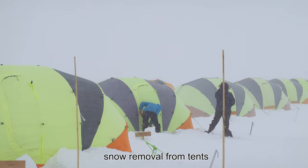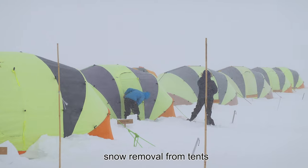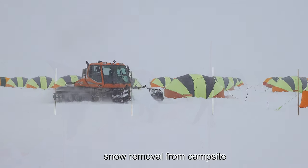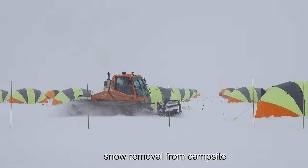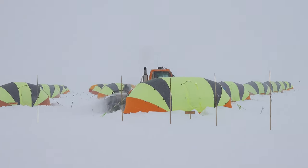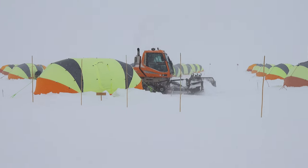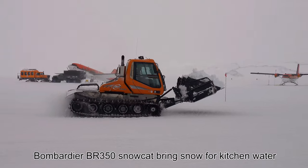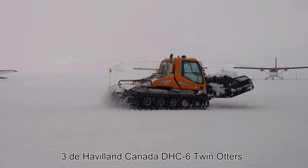The blizzard caused snow buildup around the camp, so the snow accumulation had to be cleared from the tents in the campsite. The source of the water for use around the camp, including showering and cooking, was melted snow water.